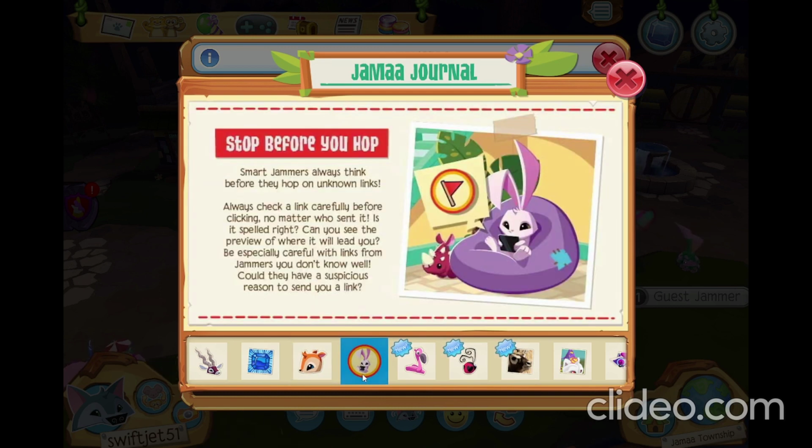Stop before you hop. Smart chipmunks always think before they hop on unknown links. Always check a link carefully before clicking, no matter who sent it. Is the spelling right? Can you see a preview of where it will lead you? Be especially careful with links from jammers you don't know well. Could they have a suspicious reason to send you a link?